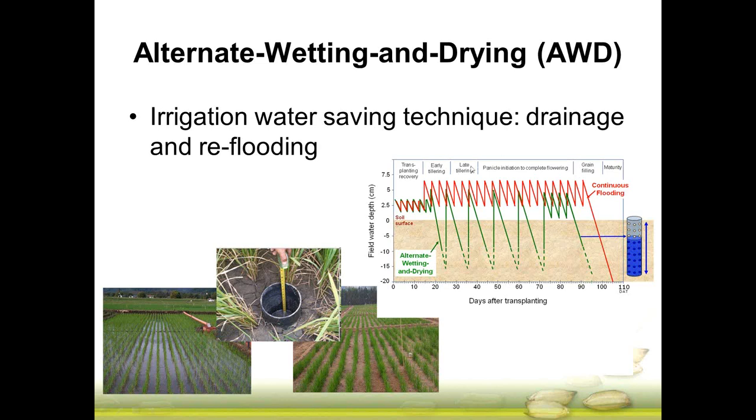However, at the same time, there were groups in IRRI and also at other institutions, groups of water scientists, that developed techniques to reduce irrigation water consumption. The technique that evolved from that was called alternate wetting and drying. In a way, it brings the idea of the mid-season drainage to another level, because there are several periods where the rice field is essentially non-flooded.